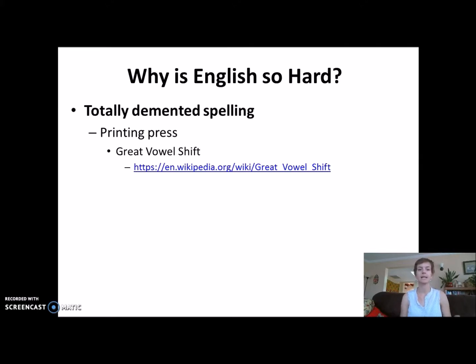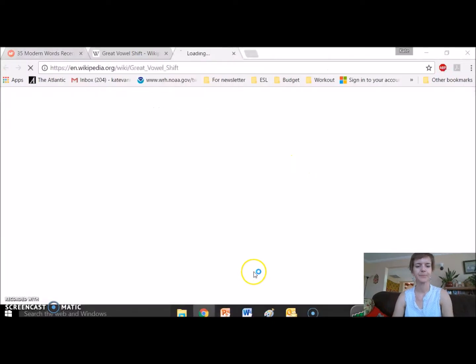So this is important because this occurred over 200 years, and it happens to be the 200 years where the printing press was also spreading. So the printing press began to standardize the spelling. Spelling had been kind of do-it-yourself. But then as people started setting it down in print, they started standardizing the spelling. But by the end of that pronunciation shift, the spelling that they had standardized no longer matched the way people were pronouncing those words. So let's take a look at that.